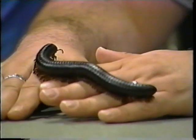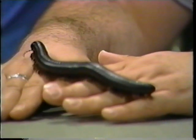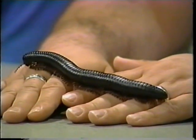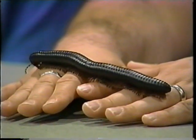The millipedes are sort of distant cousins of the insects. They're all part of an even bigger group of animals called the arthropods. Say arthropod. Say it 5 times fast.